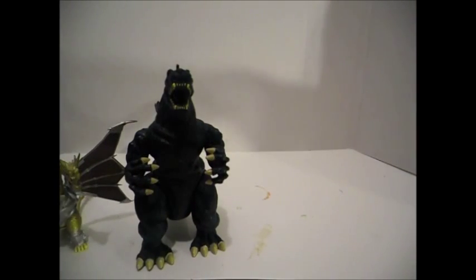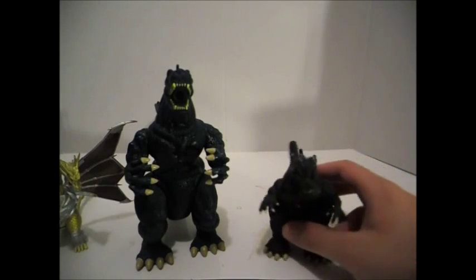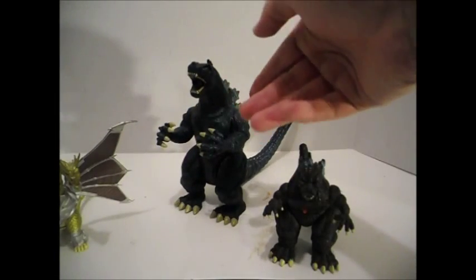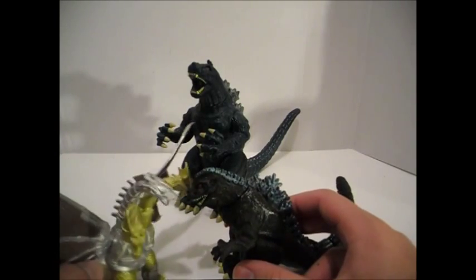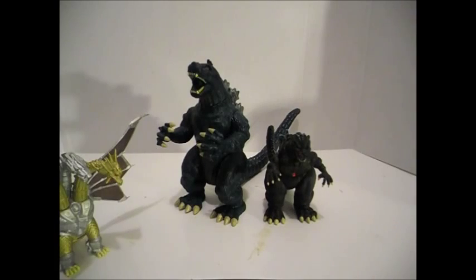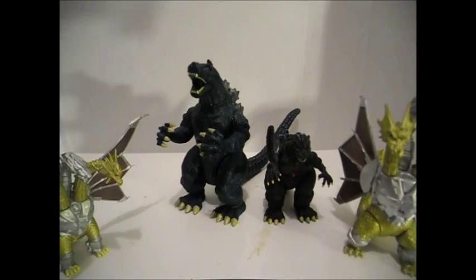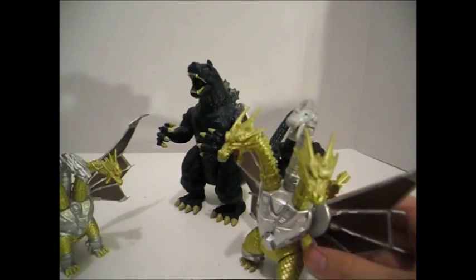So, here is another Trendmasters Godzilla figure that is very chubby and small, and I do like the size on this one more. I just wish he wasn't so chubby still. These are actually more accurate to each other, sort of. So, yeah. There's that. And then, this is another Trendmaster figure. This Ghidorah is a lot more, probably how he should be.